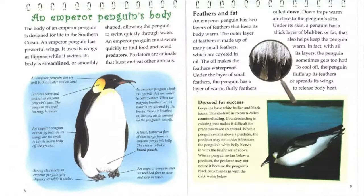When a penguin swims above a predator, the predator may not notice it because the penguin's white belly blends in with the bright water above. When a penguin swims below a predator, the predator may not notice it because the penguin's black back blends in with the dark water below.